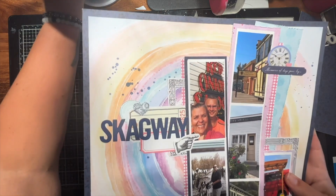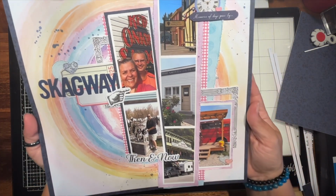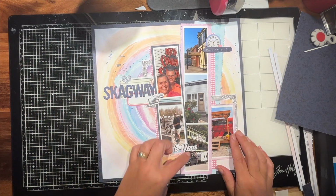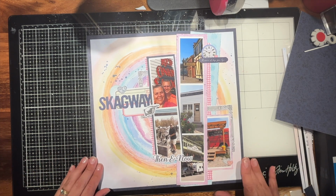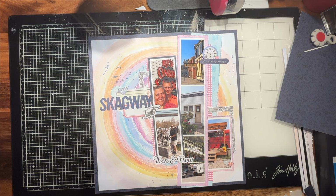Here is our finished layout. I really loved this idea of the photo strips. And so that was kind of the biggest takeaway for me from our original piece, were those photo strips. But I really like how this one turned out. Just a few of our favorite places and the things that we did.